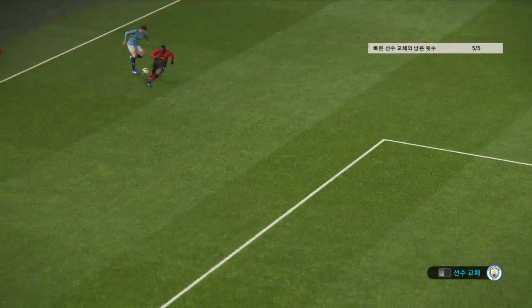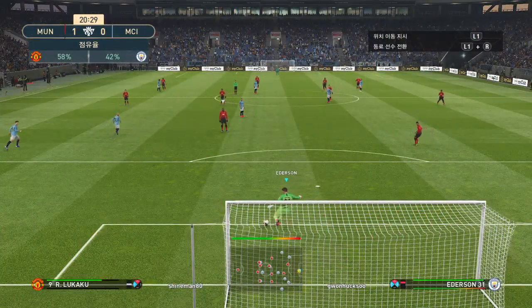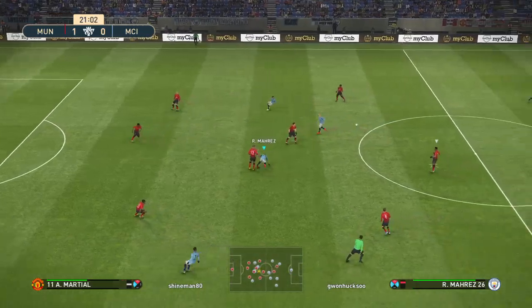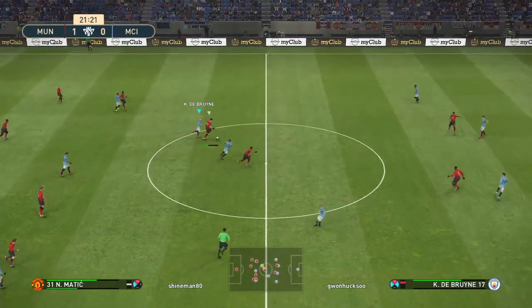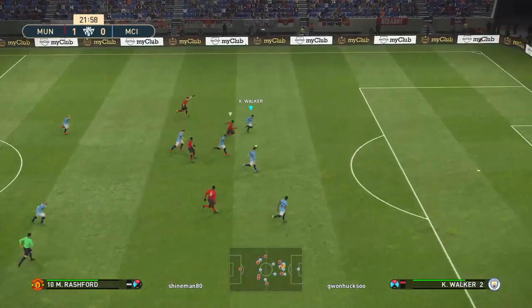Oh, just needed a better contact. Manchester can defend those situations better by stopping the crosser at source. Matic. Martial. He's through.